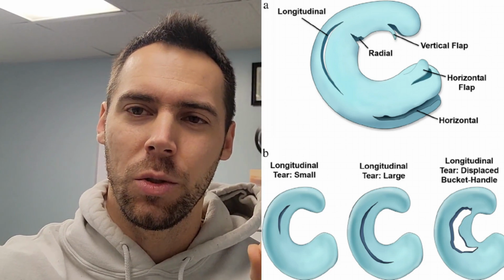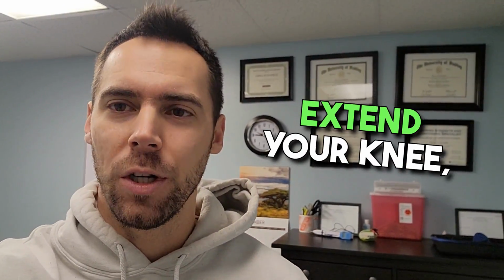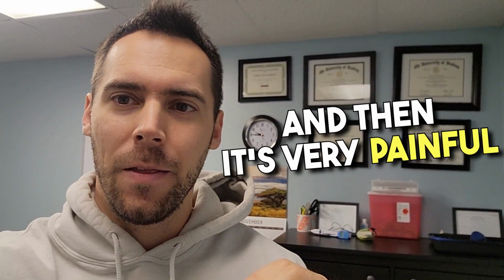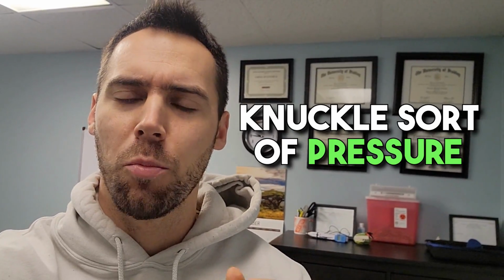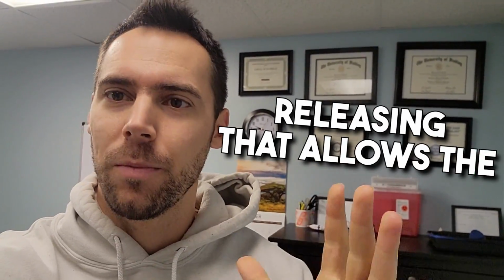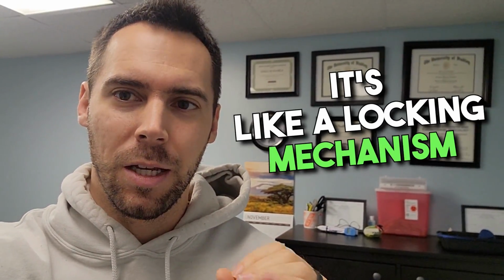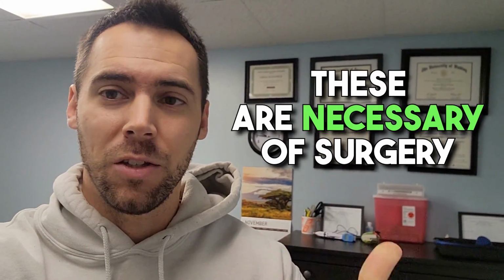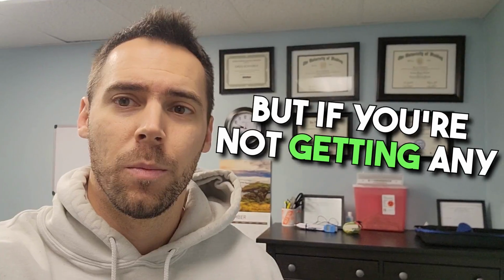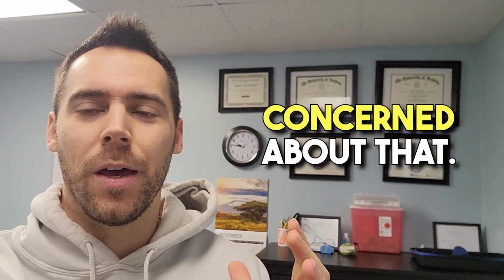What you are likely to feel in these instances is a very distinct catch in the knee, getting caught as you try to bend or extend your knee. It's like the knee gets locked, and then it's very painful for it to cut loose. It's not like a crack your knuckle sort of pressure release that allows the motion to occur again. It's a very distinct catch, and it's very painful. It's like a locking mechanism where the knee just sort of seizes up. These are in need of surgery pretty much all the time. But if you're not getting any of that catching or locking, then I really wouldn't be concerned about that.